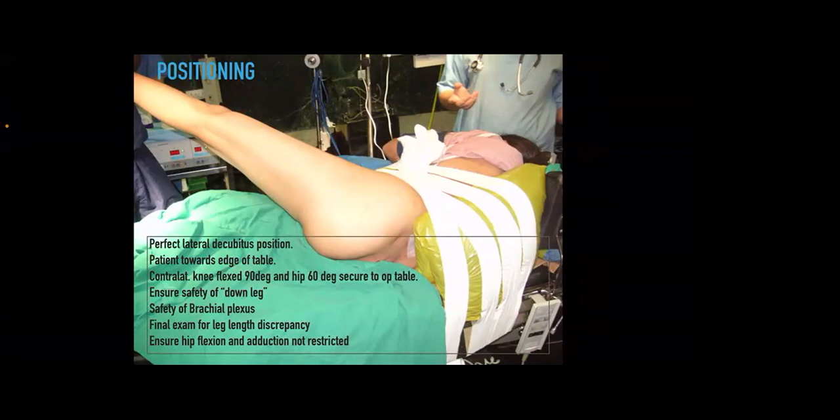sagging, or even at the end of 1 hour of surgery, the whole pelvis may sag backwards or forward. So you lose your version. So it is very important that you ensure that the patient is well fixed to the table and it is stable, and the stability will last for almost 2 hours of your surgery.